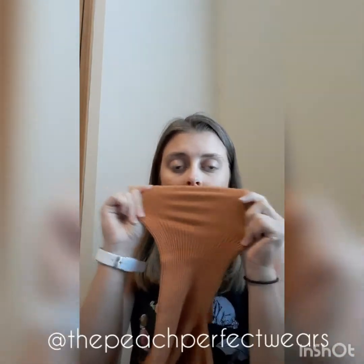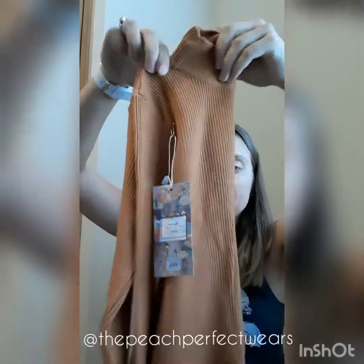I love how soft this fabric is. This is going to be so comfortable, and it does have pretty good stretch. And I'm not hearing any seams popping or anything like that. So I'm not afraid that it's not going to fit. I'm really confident that it's going to fit okay, but I will keep you guys updated, especially in those stories.